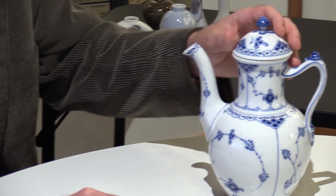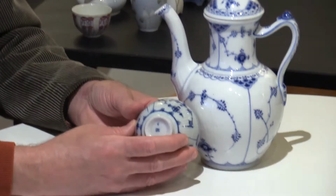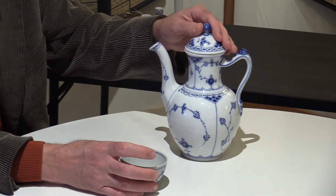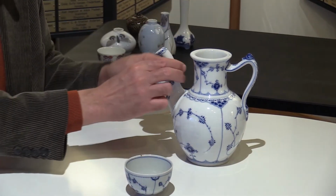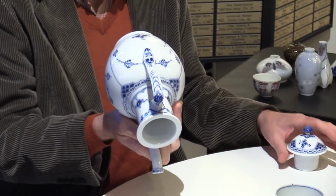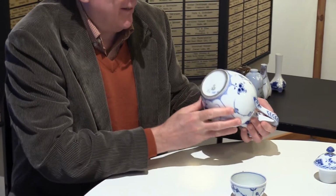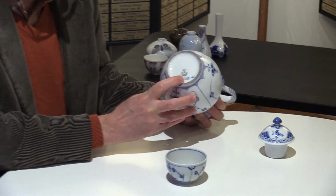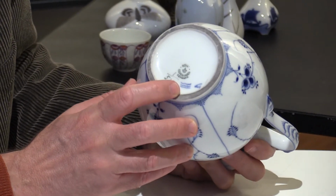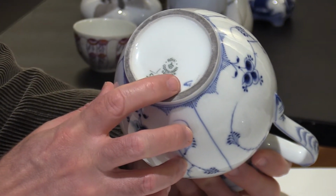Turning to the later piece here, we can see that the color of the porcelain is much whiter. So again, advances were made. And if I look at the mark at the bottom here, we have the marking. We have the three wavy blue lines, which again is found on all pieces of Royal Copenhagen. The green stamp, Royal Copenhagen, Denmark, and the blue number 60.